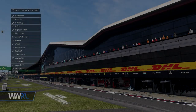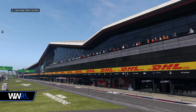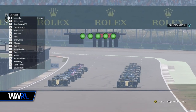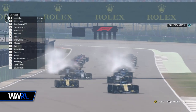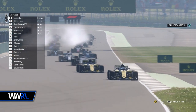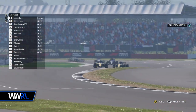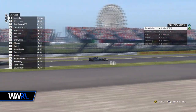Look at this, clear skies here in Northamptonshire. For once, the sun has decided to come out here in the UK. It doesn't really do that at this time of year. We have a formation lap about to get underway. Two yellow and black Renaults lighting up the front row, and look how clear it looks. There's literally no threat of rain here in today's race, so we will be all dry running.